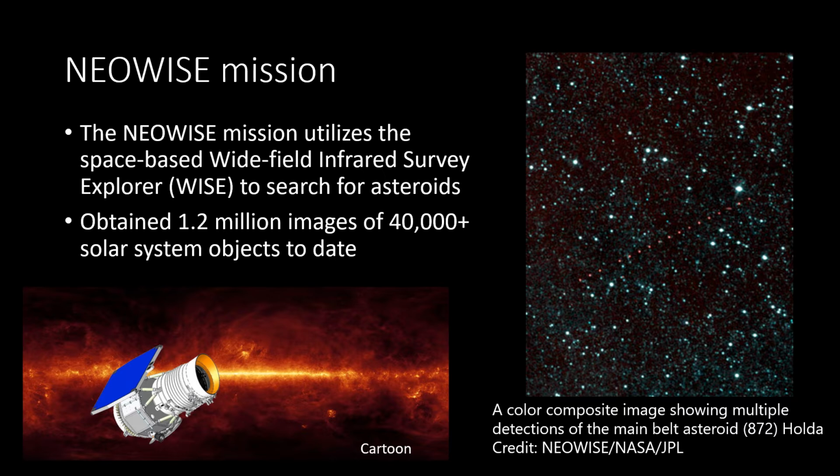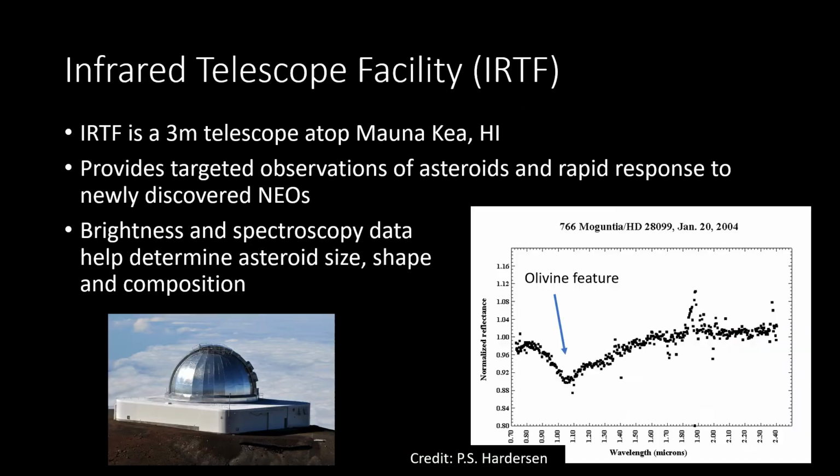But WISE is useful for finding all different types of asteroids. It's taken over 1 million images of the sky, and within those images, we've discovered over 40,000 different types of objects in our solar system. Asteroids, comets, all types of stuff. Even a few moons of the gas giant planets, I think, were discovered with WISE as well. So WISE is really helping us find and track some of these objects, and it is a space-based telescope.